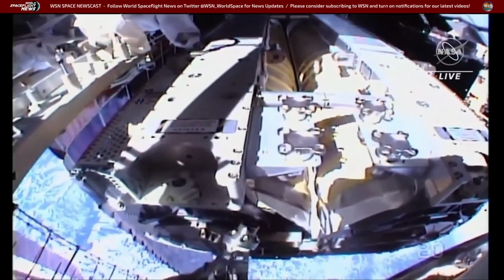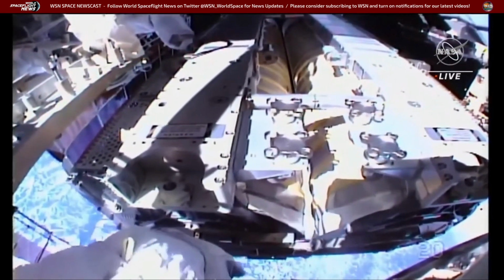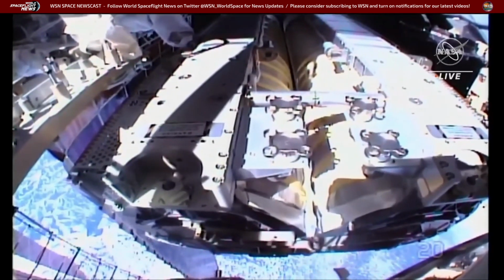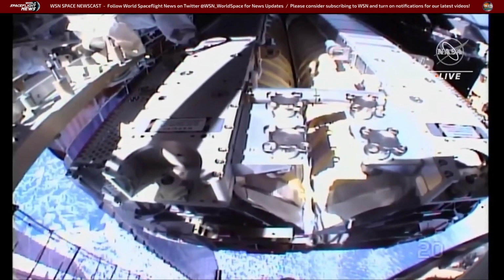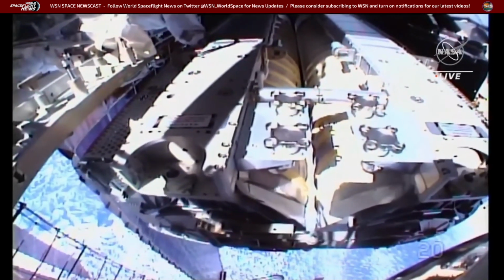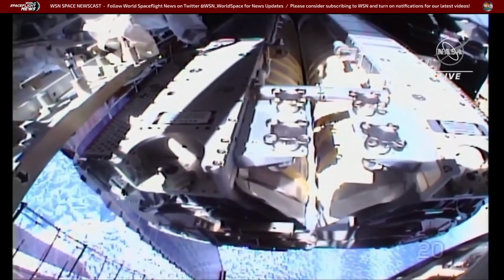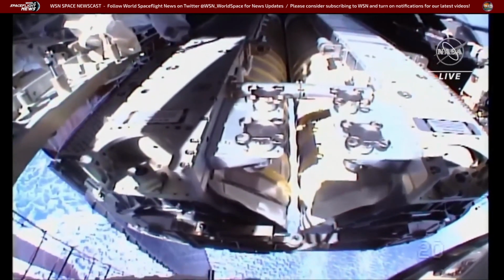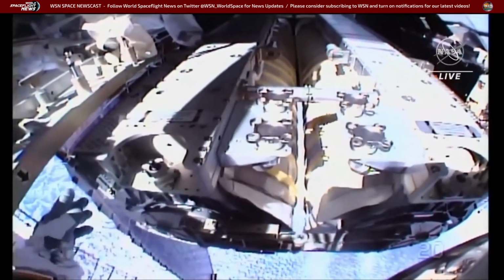Caution, when you're both on the mod kit, don't simultaneously impart loads. Sudden stops and quick grabs are not allowed on the mod kit. 30-pound max lateral load on the mod kit. And finally, confirm no BGA motion prior to installing IROSA. Copy all. Copy all. Sounds great, James.